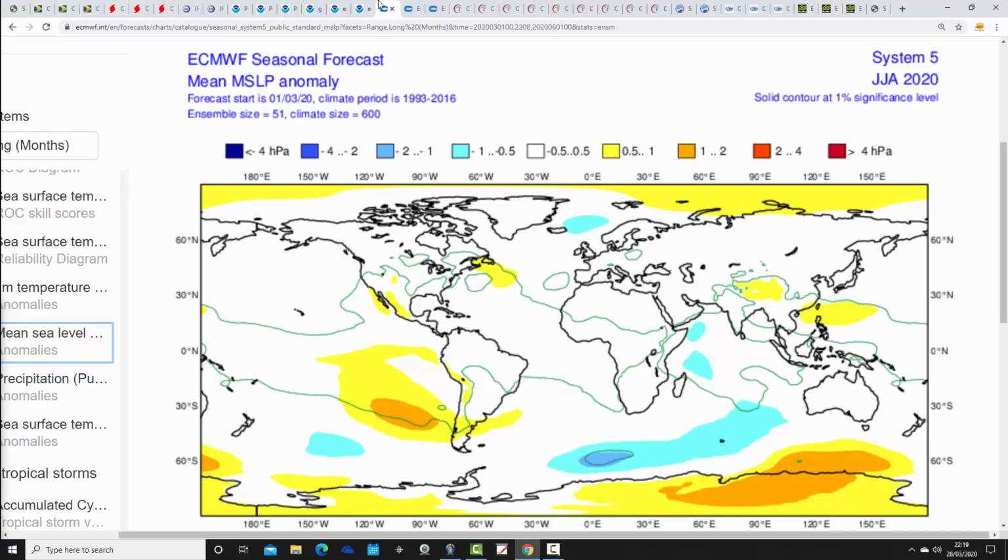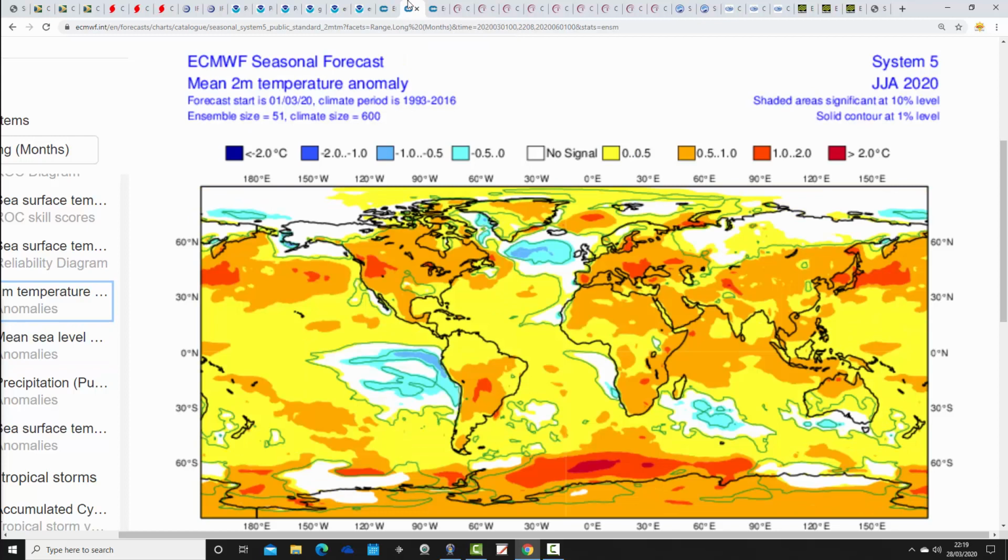ECMWF looks like this. So this is a mean sea level pressure anomaly from the ECMWF for the summer of 2020. And the model is going for low pressure to be to the north of Scotland. Otherwise, not much else to go on. There's some higher pressure over towards Newfoundland. Looks like we're probably just bringing in a rather flat westerly flow there. Again, very weak signals from the ECMWF in terms of the mean sea level pressure anomaly for this summer.